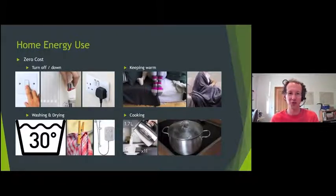This slide shows a few things that we can do for free. So dealing with the largest home energy use, turning down the heating by 1 degree typically saves around 10% off our heating bills. And if we can take other steps to keep warm, then it can make a big difference. So blankets, warm clothes, etc. Seems a bit perverse to be talking about this today, but anyway.